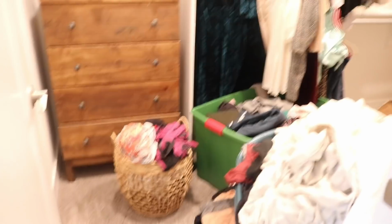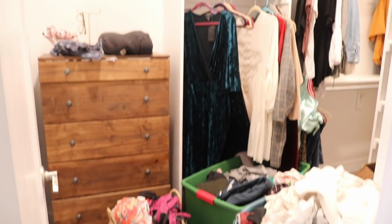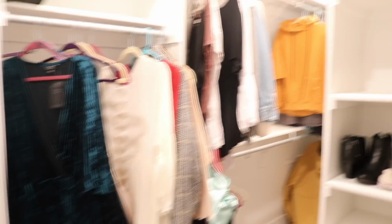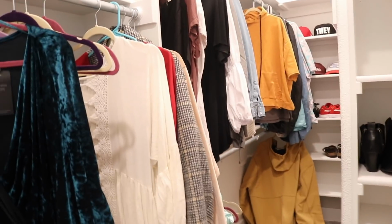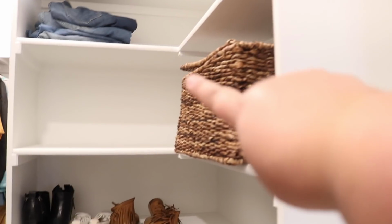Behind Jay is our closet. We very clearly have not unpacked completely yet, but eventually this closet will look beautiful, and Jay has a little section at the back, and I have this section at the front, obviously. Those are our sex toys.